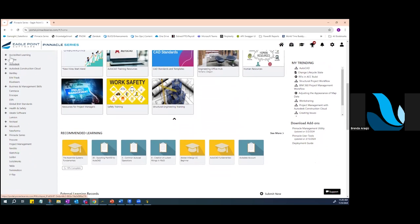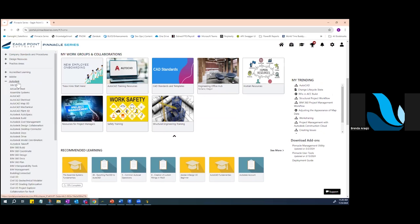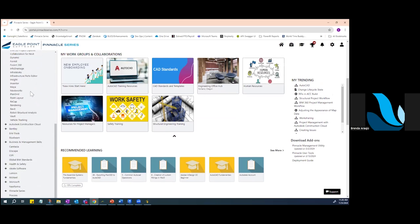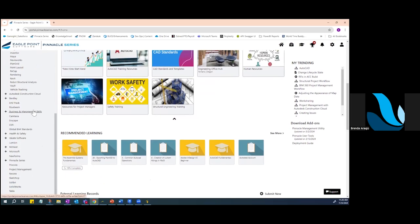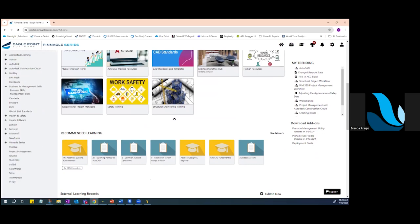You can also see down here that there is a lot of content that comes with this platform. Autodesk is definitely our lengthiest and most robust library, but we do have other titles such as Adobe, Microsoft, Bentley, Bluebeam, even business and management skills for those in maybe human resources or need a little bit more of those soft skills.